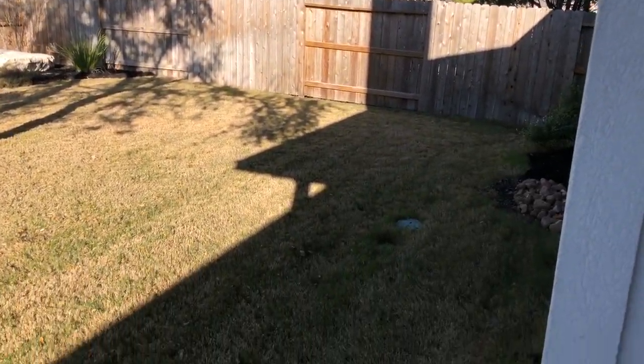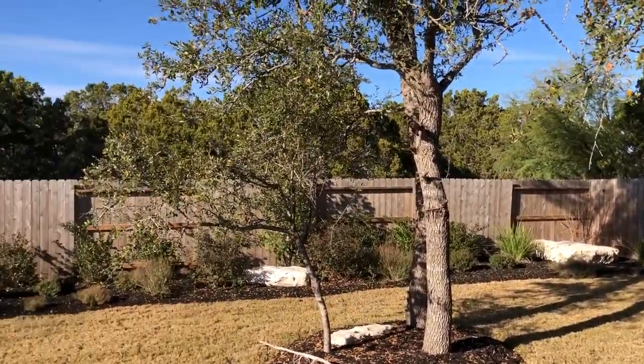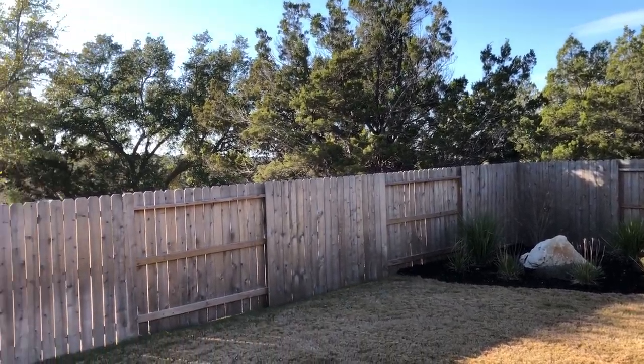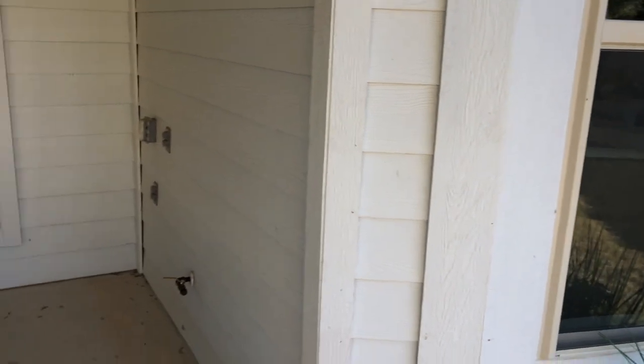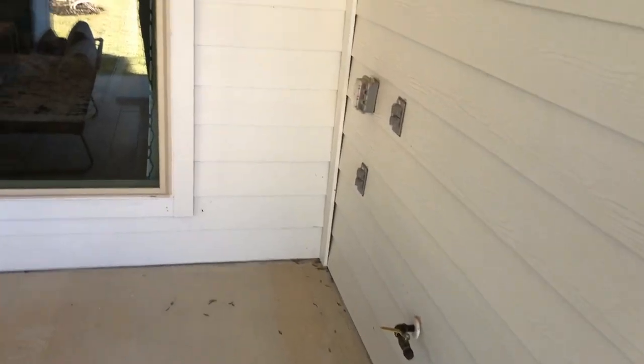But this is a nice sized backyard, does have sprinkler systems in it. But because we are in the Texas Hill Country, you have lots of live oak trees. Beautiful out here. This home does have the option to get it pre-plumbed for gas if you want to have an outdoor cooking area.